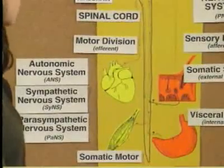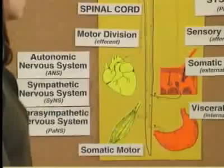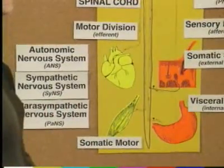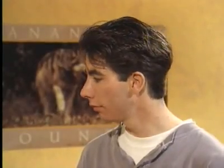Good. But we're still not sure where the autonomic nervous system fits into all of this. Actually, it fits quite nicely under the motor division, where you've got it. It's responsible for controlling our involuntary responses, whereas the somatic motor division is responsible for controlling our voluntary responses. Now, let's take a closer look at the peripheral nervous system.